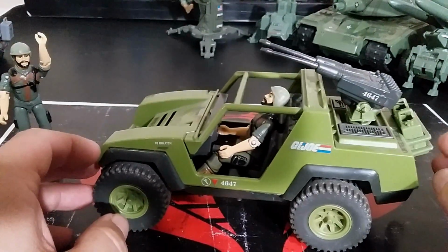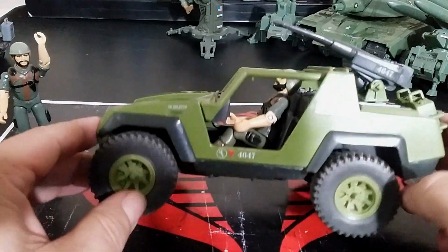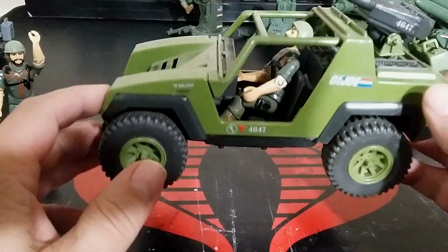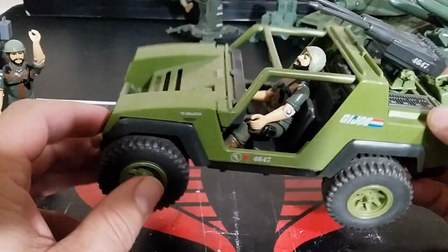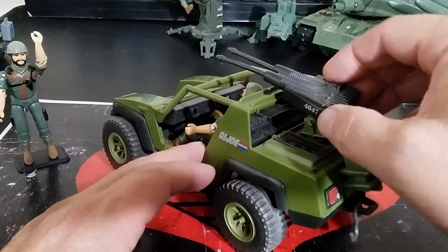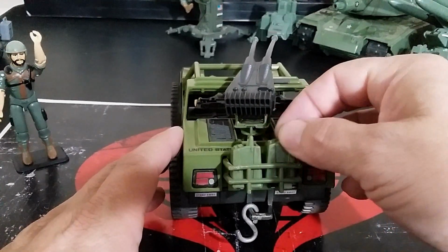I think the steering wheel for this one, I'll have to look it up, but I think it has the two side pieces as a round, instead of a round wheel, but I will look that up. It does come with these huge kind of Humvee kind of tires. It's not a Jeep, but it is Jeep-like, and it does come with this double gun cannon on the back, and it swivels around, which is kind of cool. It does have the gas cans on the back.